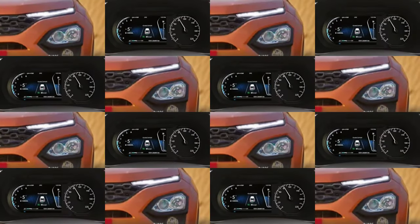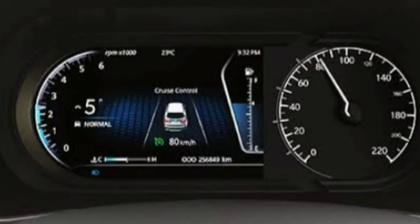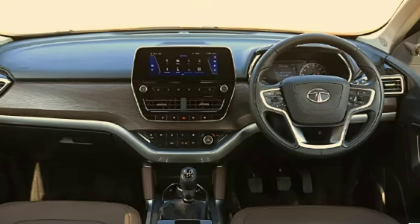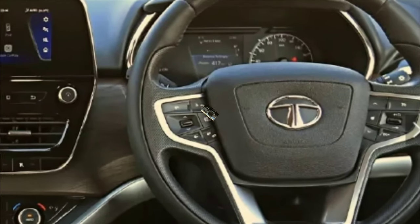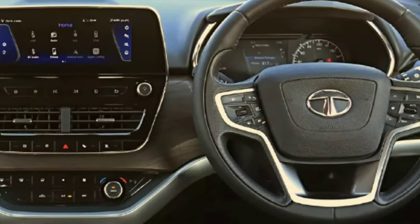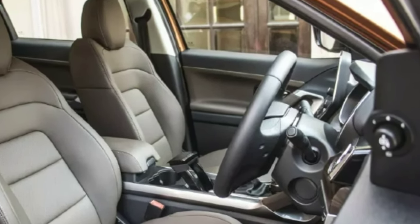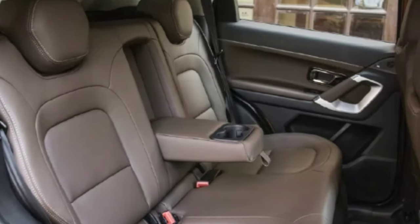Let's talk about the exterior of XE. 16-inch steel wheel, length 4598 mm, width 1894, height 1706, wheelbase 2741 and ground clearance 205 millimeter.